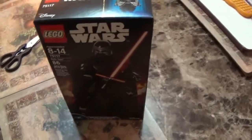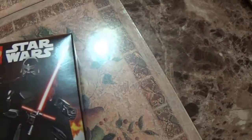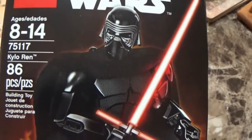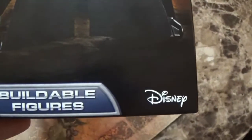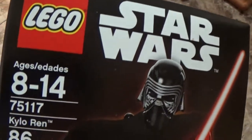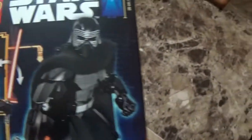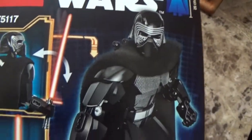Okay, so today we're going to do a couple of, well, we're assuming quick Star Wars Lego builds. This is the newest one that we got over Christmas 2015. It's the buildable figures. Now Disney, no longer just regular Lucas. And it's 86 pieces, so essentially not much. And it was $24 here in Canada. I'm sure it's cheaper in the United States.